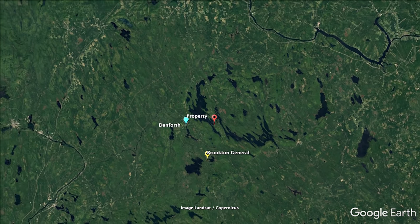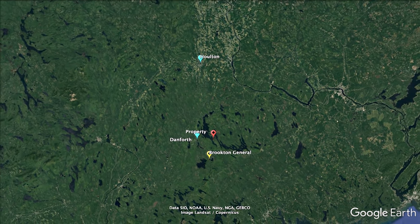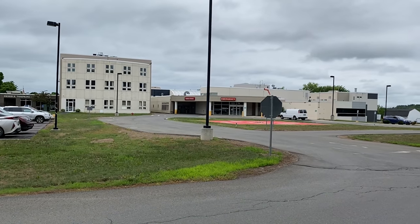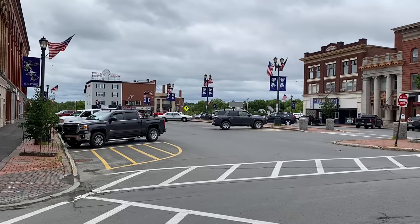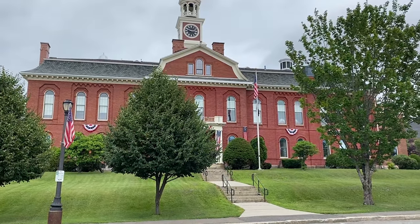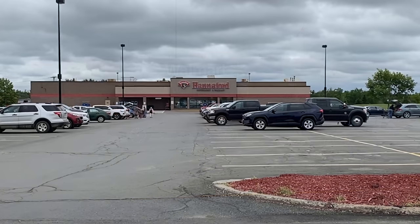If you needed more supplies, Holton would be your service center area from here. Holton has a hospital. It's got a vibrant business district. It's got a Walmart and larger grocery stores and building supplies and whatnot. So Holton would be your service center.